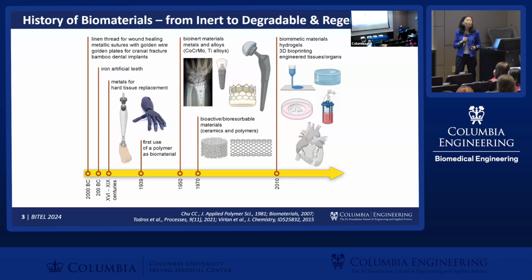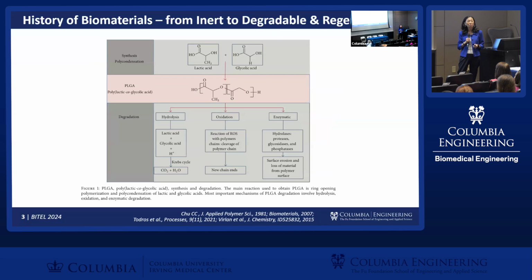Most of you know that biomaterials have a long history. We went from inert materials to biodegradable materials, and now to regenerative bioactive materials. So what are regenerative materials? Regenerative materials are generally made of degradable materials, enabled by degradable polymers from the polyalpha hydroxyester family of polymers. I will focus a little bit on them today.